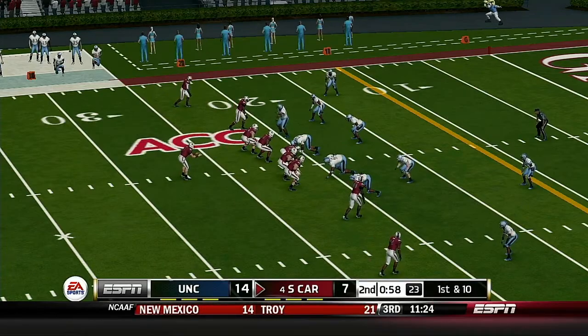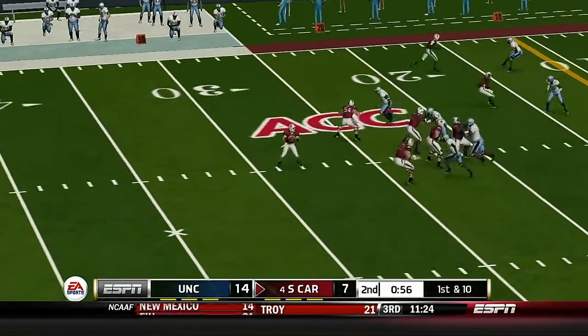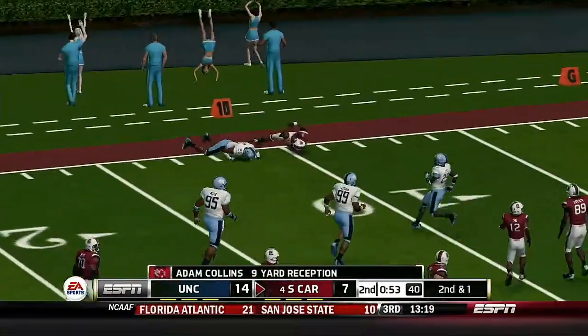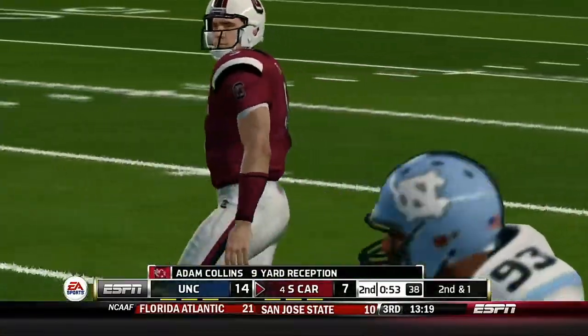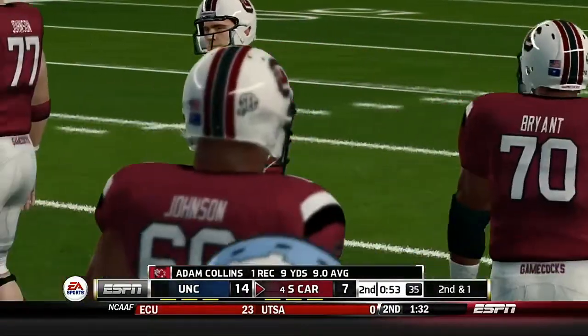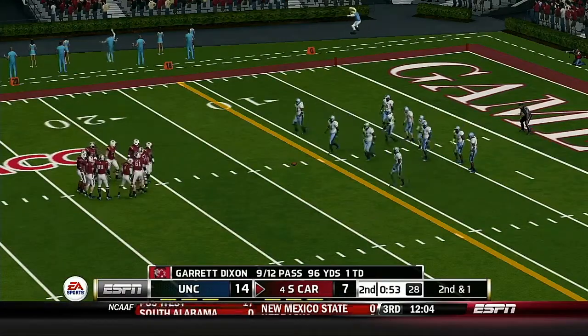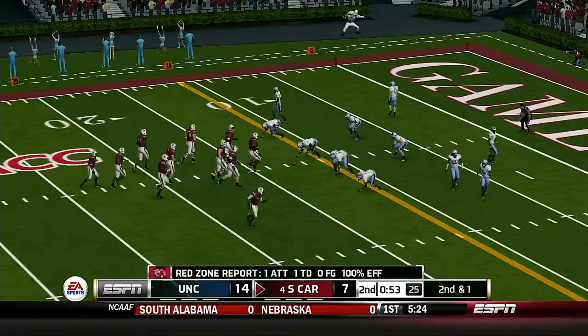5 wide. Makes the catch and look out. And he's shoved out of bounds at the 13. That brings up second and 1. It's second down now, and they're just a few feet away from that first down marker.